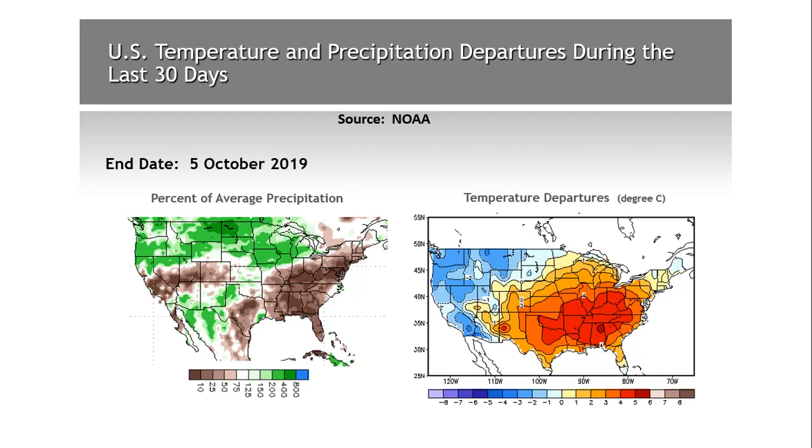So well above normal precipitation in the green areas. The brown areas indicate well below normal precipitation. So you see the area from the Gulf of Mexico, the Gulf Coast states, all the way up into New England. Basically, the eastern United States has been below normal in precipitation over the past 30 days.